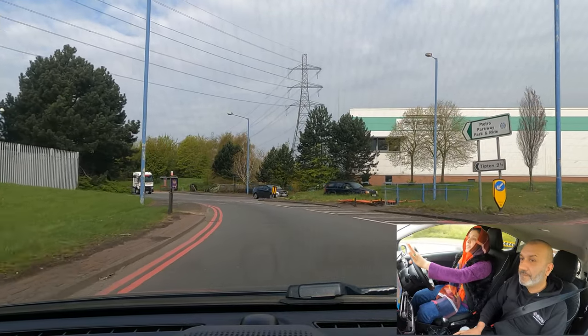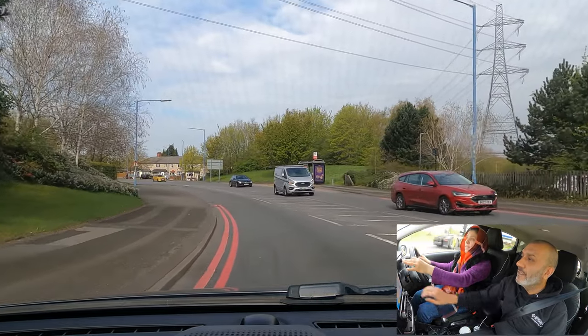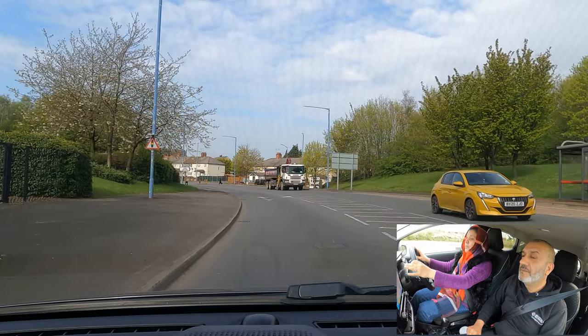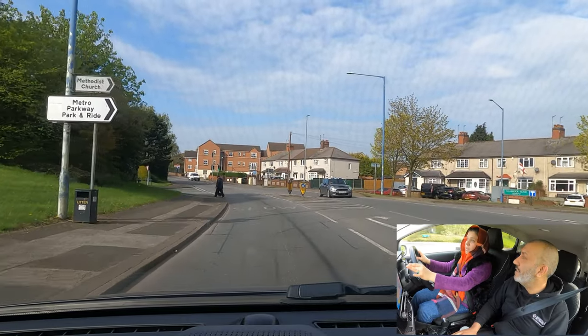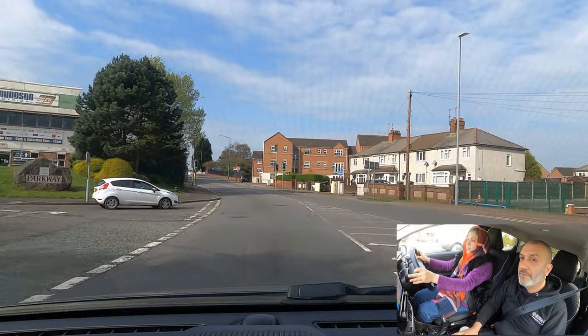Here. Left. So we should signal left when we're coming off the roundabout. So we don't need to cancel that one there. So we signal right when we're going right, and then when we're leaving the roundabout, we have to check centre, left, then we signal left, and then come over. A bit more gas now.